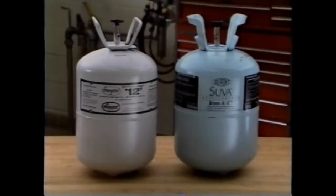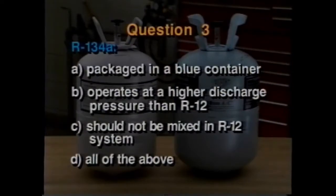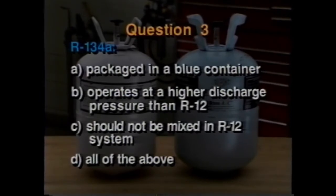Test part 2. Start this part of the test at line number 3. Question number 3. R134A, A, is packaged in a blue container. B, operates at a higher discharge pressure than R12. C, should not be mixed in an R12 system. Or D, all of the above.